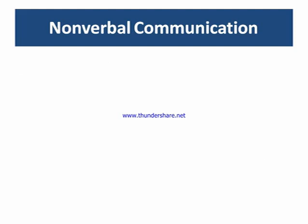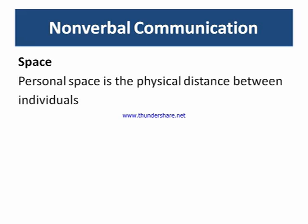The next is space, or you can say personal space. Personal space is the physical distance between individuals. In general, people stand relatively close to people they like. People tend to leave more space between themselves and people they fear or do not like. When unable to arrange space comfortably, as in a crowded elevator, people adjust by using other nonverbal symbols, such as avoiding eye contact.